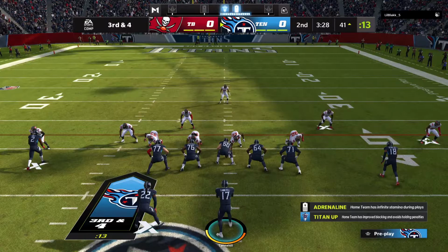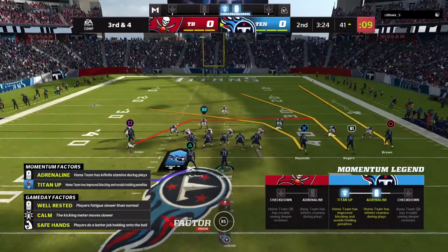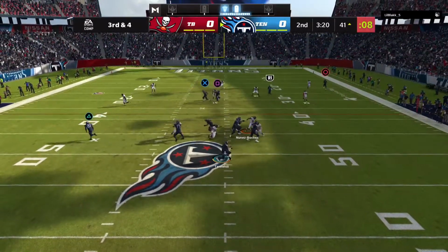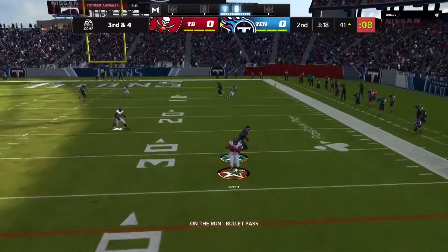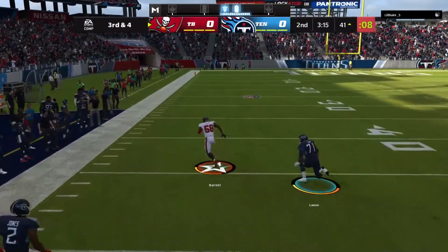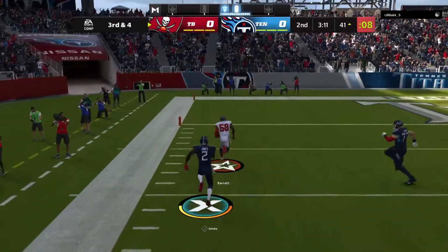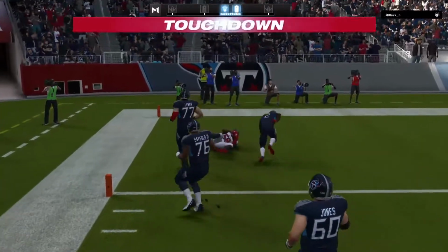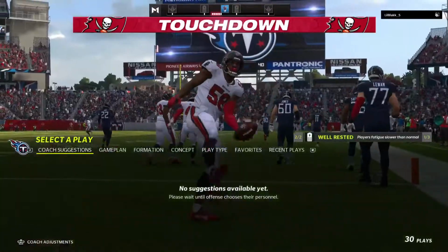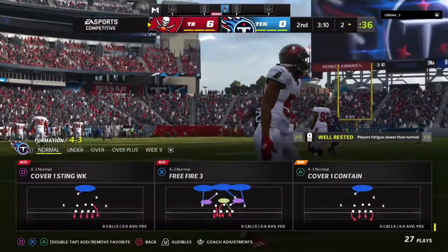45, 45. Quit talking about it and bring it. Back to throw, Tannehill. Looking for Jones, and it's intercepted. Picked off near the 34. 20, 10, and it's a pick 6. He brings it back to the house for a Buccaneer TD. Short throw, pick 6 right there.